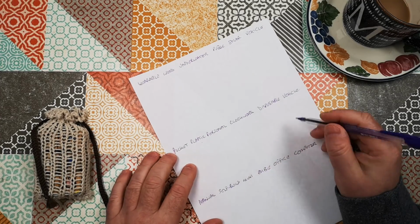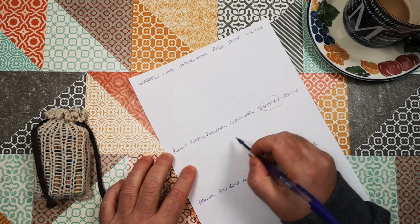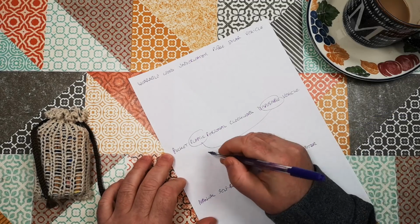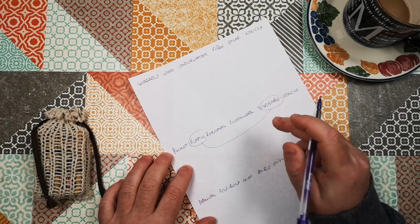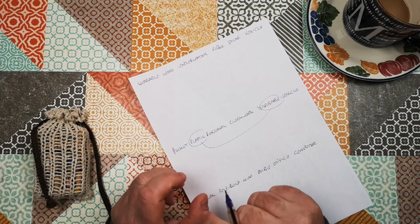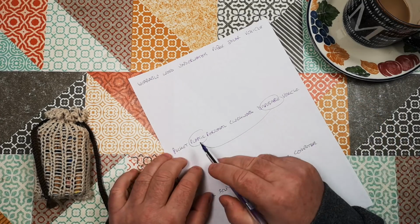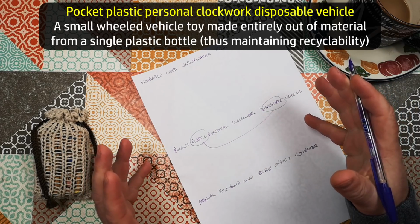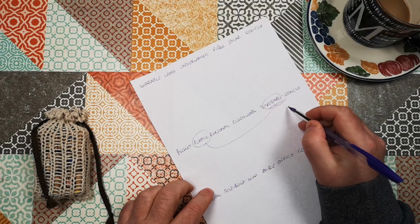Pocket plastic personal clockwork disposable vehicle. Well, what we could do here is, I mean, plastic and disposable, we could maybe make some sort of vehicle entirely out of a single bottle. So we could use a plastic bottle and maybe cut gears out of the plastic and a spring out of the strip of plastic and make a clockwork vehicle entirely out of one plastic bottle, so that when we're finished with it, it can be recycled.